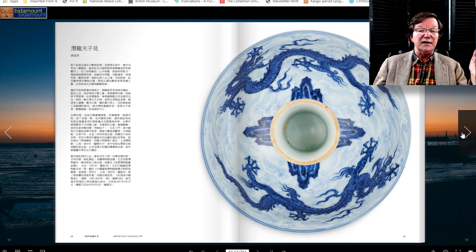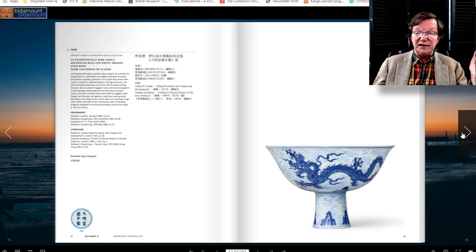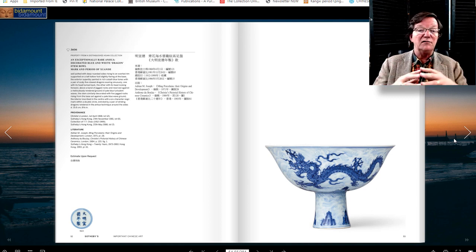And then we get over to this. This is one of the main events of the whole week. It's estimated on request. I believe Sotheby's said the estimate is in the $8 to $9 million range, and it's an extremely rare envoy decorated blue and white dragon bowl, marked period of Xuande. Okay, it is a great rarity.